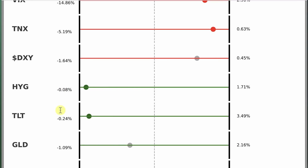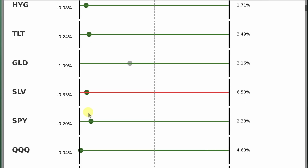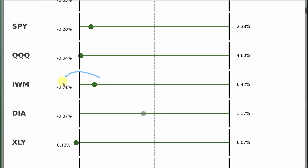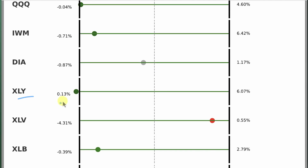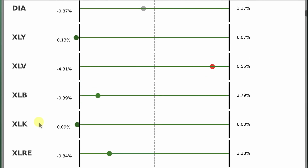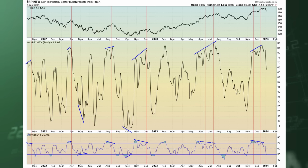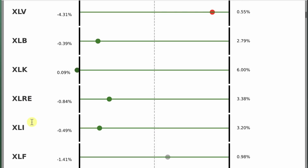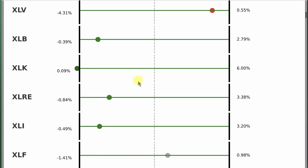This is not necessarily an area I want to short. TLT, right? Down towards the lower end. We have silver, SPY. The Qs are basically at the lower end. XLY, right? We're trading outside of the lower range right there. Take a look at XLK, right? We talked about XLK moving into oversold condition here. Well, now over here, we're currently outside of those bands there too as well. Not necessarily the place where you'd want to jump in short, but it's just something to be obviously mindful of.